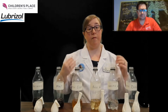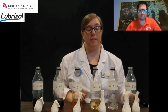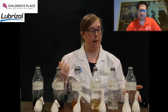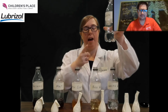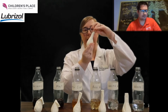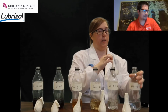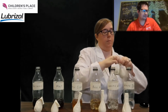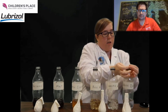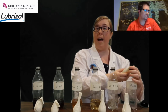I know a lot of you who have come to STEM during the school year will be familiar with what happens when you mix baking soda and vinegar. It's a classic experiment. So what I have right here in this bottle, I have half a cup of white distilled vinegar, and in this balloon, I have 2.5 tablespoons of baking soda. And what I'm going to do is put this balloon over the mouth of the bottle very carefully, just like that. And I'm going to dump it in, and we're going to see what happens.